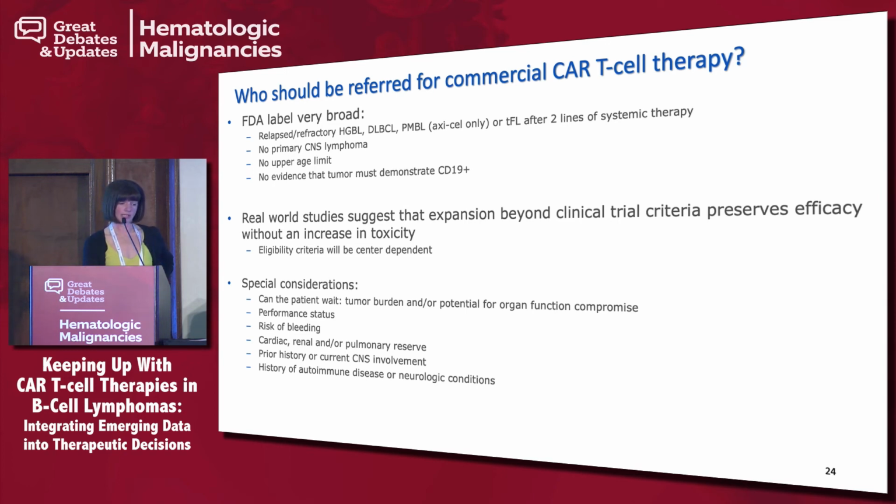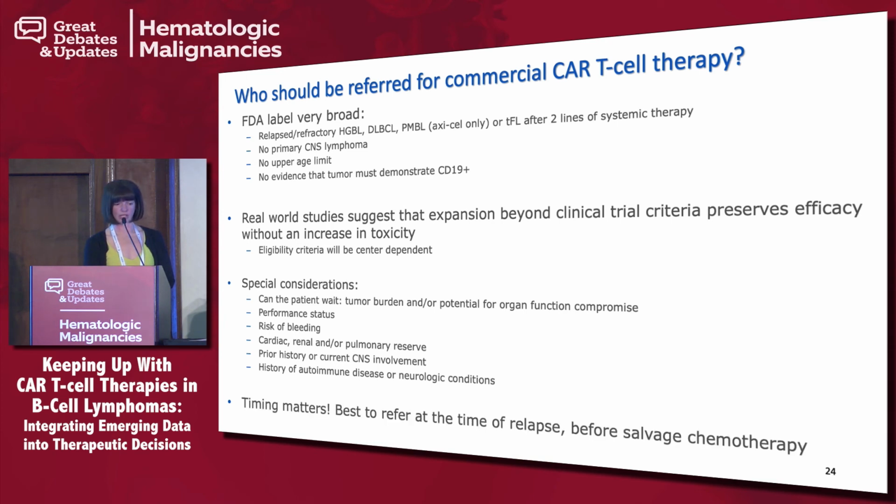Do they have a prior history or current history of CNS involvement? And then is there a history of autoimmune disease or previous neurologic conditions that might pose increased risks? But most importantly, timing matters.